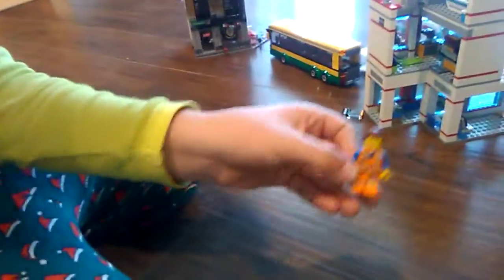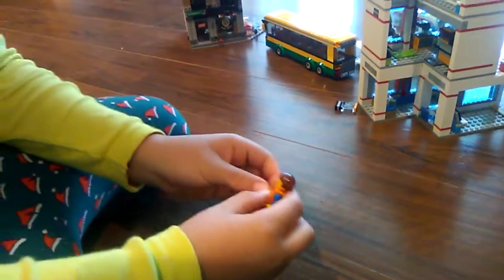Lego Movie, and I'm going to be showing you my whole Lego thing, okay? So let's head into it.